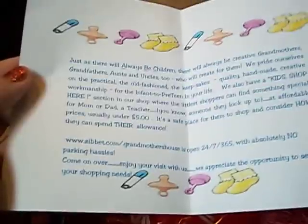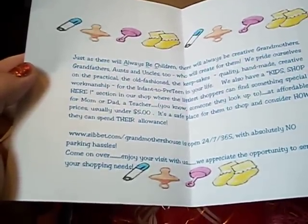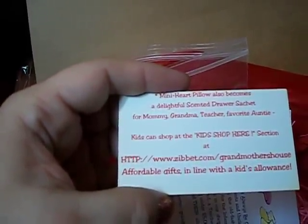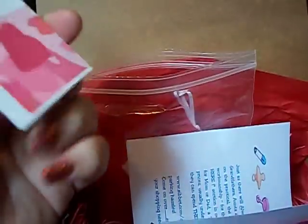That's cute. It says, absolutely no parking hassles. Open 24/7, 365 days. Come on over and enjoy the visit with us. We appreciate the opportunity to serve your shopping needs. And there's a card here. It says, Mini Heart Pillow also becomes a delightful scented drawer sachet for mommy, grandma, teacher, or favorite aunt. Kids can shop at the Kids Shop section. It also says Little Heart Pillow is a cute and clever heat pack for the baby's earache. Warm in the microwave for 10 to 12 seconds for a scented soothing warmth. Lay baby or child's head on the heart. How cute. And it smells good too.